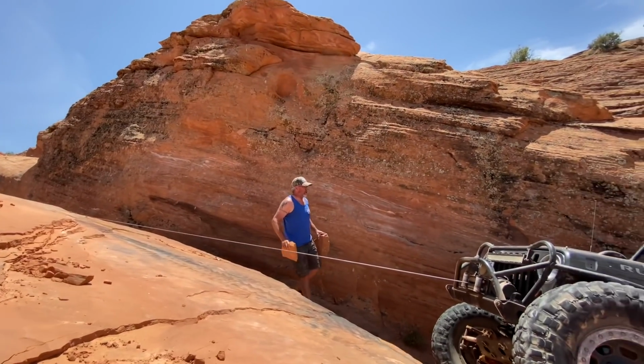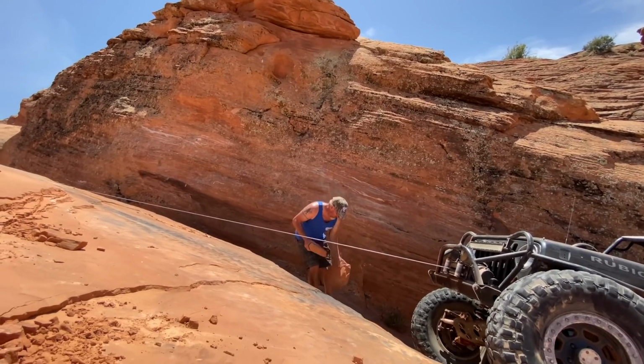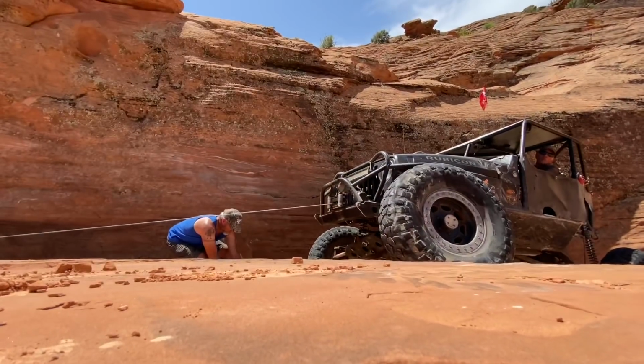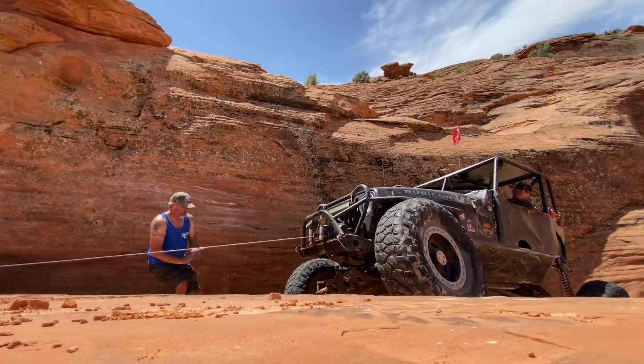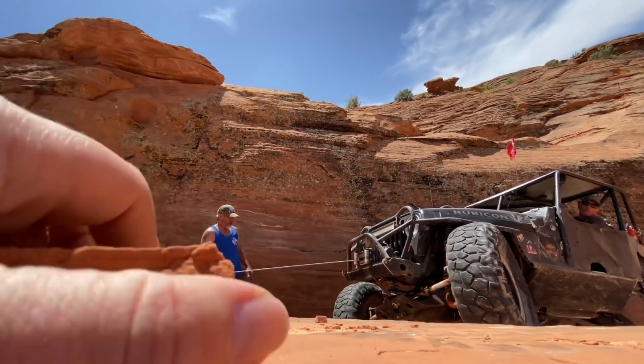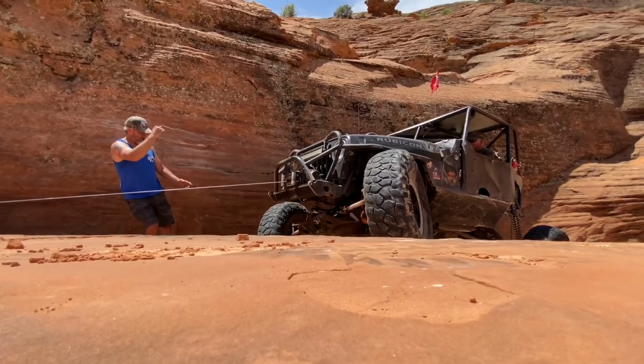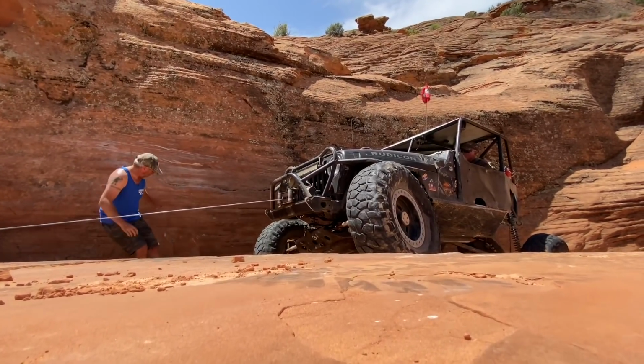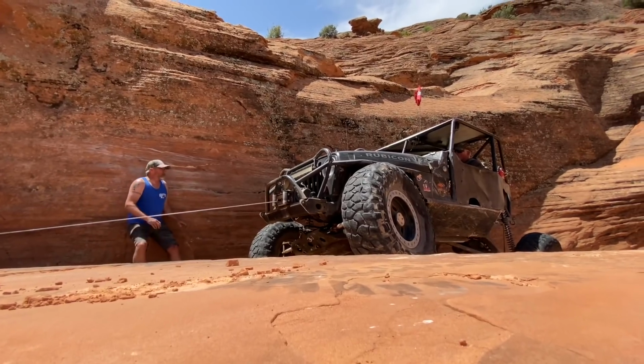Try to build you a little ramp right here. Put this tire up. Go this way. Right there.